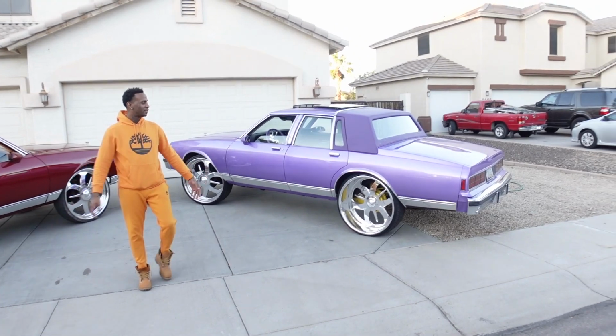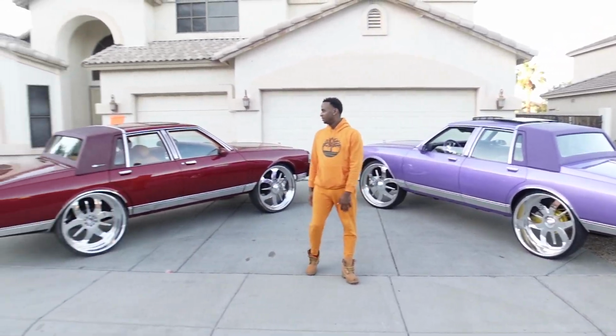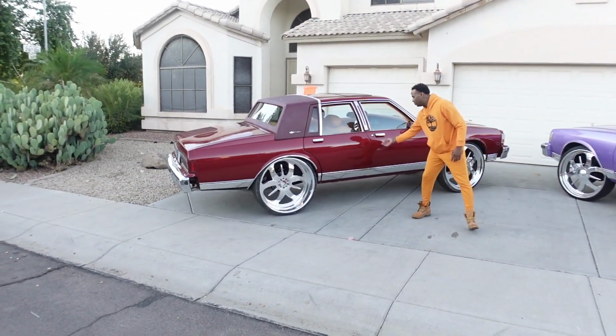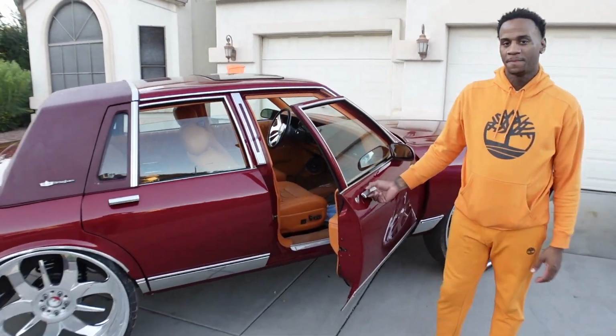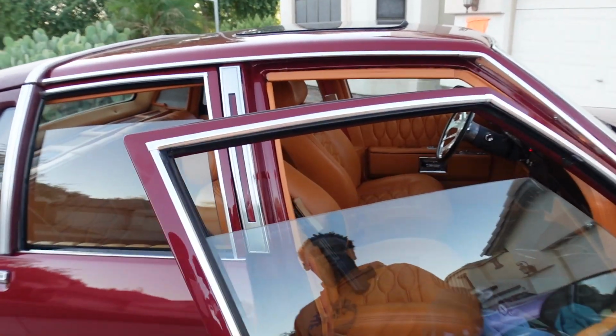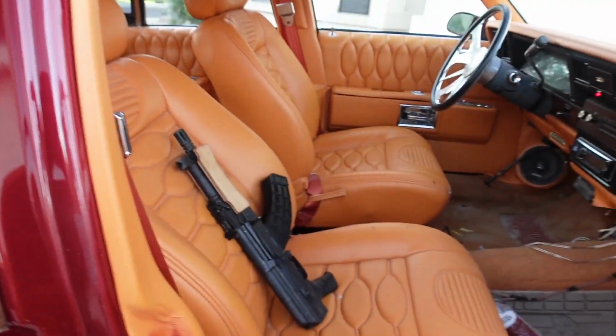Which one y'all like the most? What y'all think about the color theme, though? Then you got the orange, you got the orange interior, you know what I mean? The orange interior here. Still under construction. Yeah, it's still under construction.